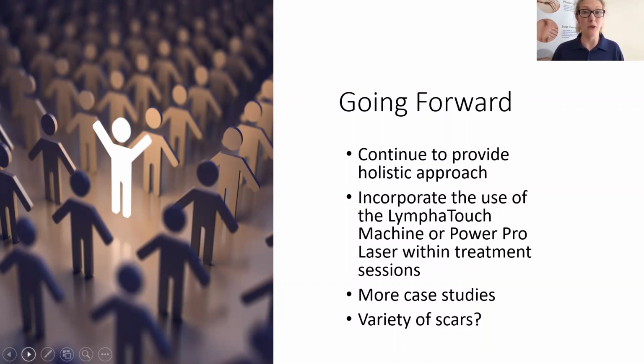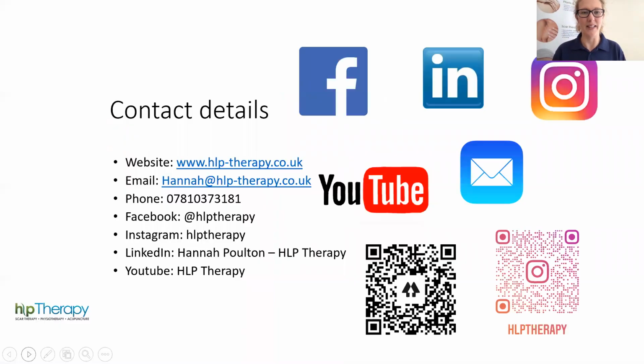I'm going to be looking at more case studies using the devices, and also a variety of scars. We know a scar is not a scar. Every scar is different, and every story is different from the client. So how can I continue using these devices to impact scar recovery? We'll watch this space going forward, and I will share that with you at another time.